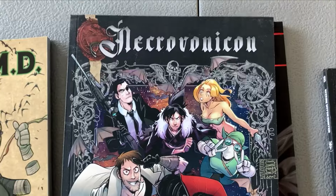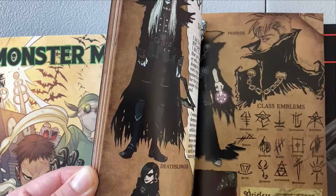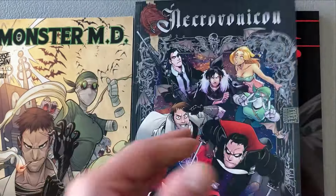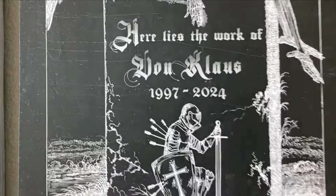And then we have Necrovonicon. This is my art book, if you will. This is everything I've ever designed up until this point with notes by me. So you can kind of get into my head and see how I create, how I see the world. And you'll also see a bunch of the cool creations I have coming for you. As you can see, this is my work from 97 to 2024.